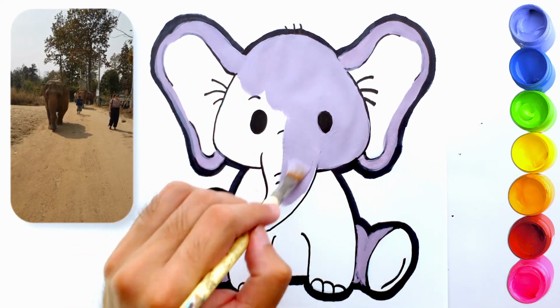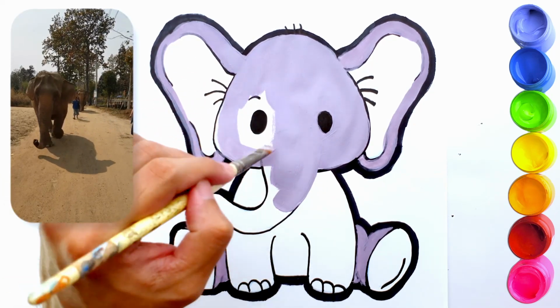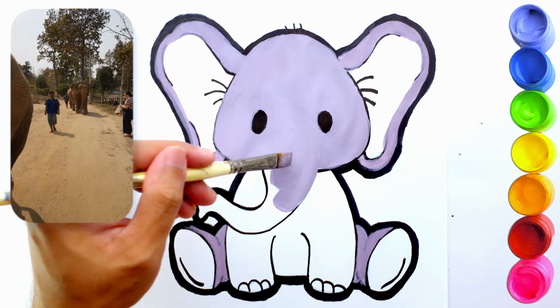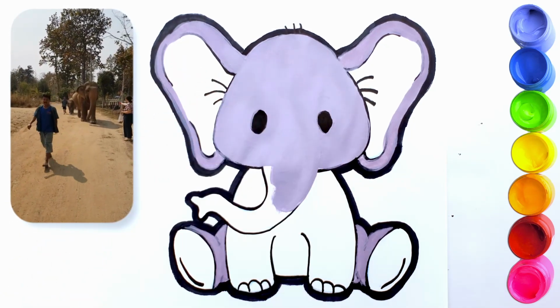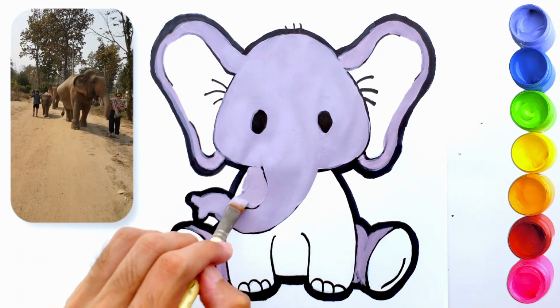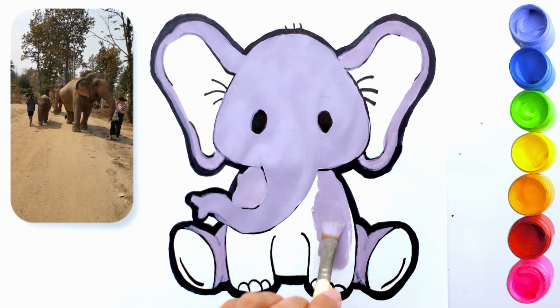Elephants are one of the most incredible animals that God made. They are the largest land mammals and are known for their big size, long trunks, and giant ears. Let's explore some cool facts about these gentle giants.